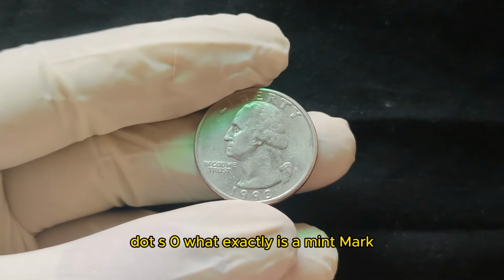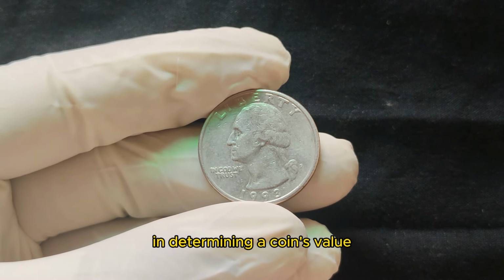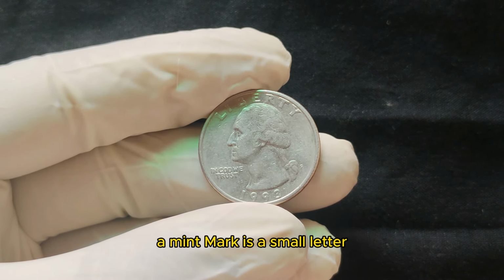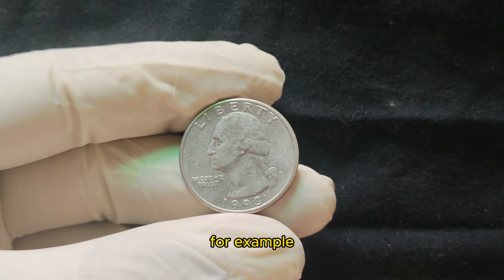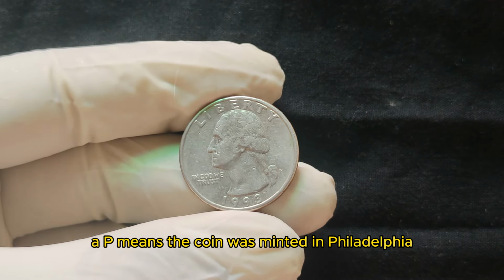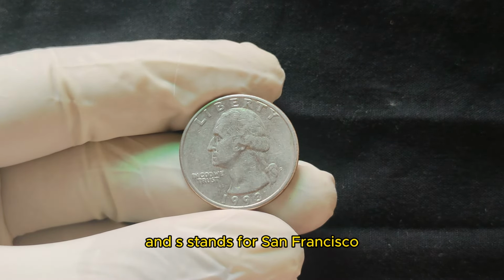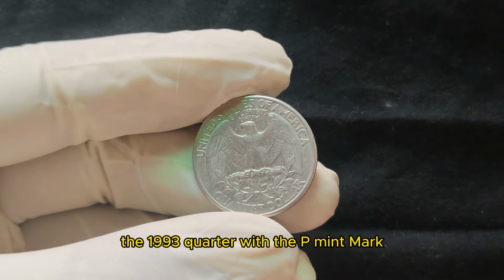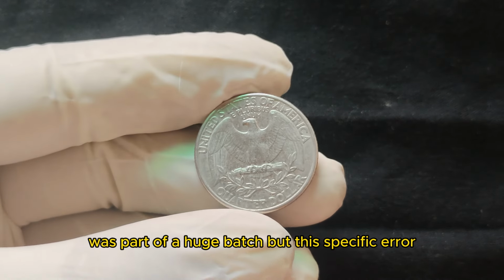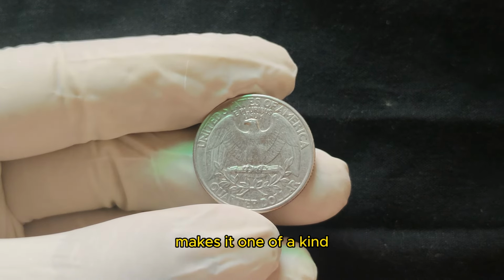So, what exactly is a mint mark? And why does it matter so much in determining a coin's value? A mint mark is a small letter or symbol on a coin that tells you where it was made. For example, a P means the coin was minted in Philadelphia, while a D represents Denver, and S stands for San Francisco. The 1993 quarter with the P Mint mark was part of a huge batch, but this specific error combined with its extraordinary condition makes it one of a kind.